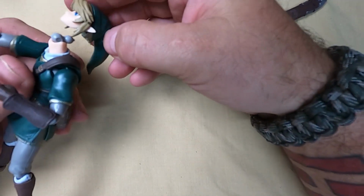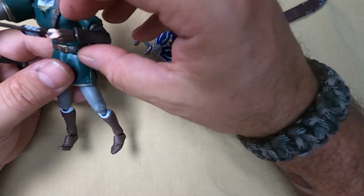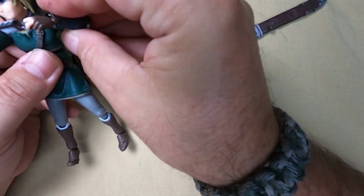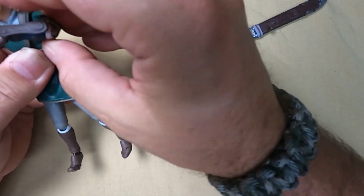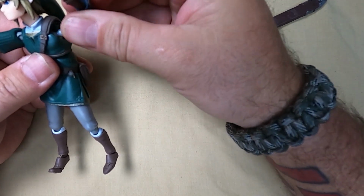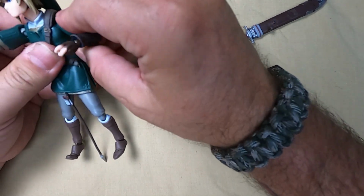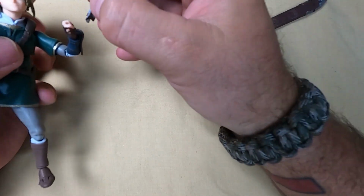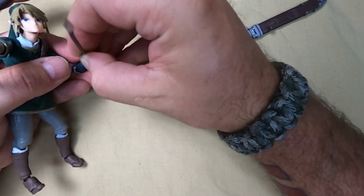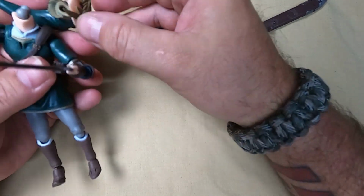And I had it posed super awesome, and I probably won't be able to recreate it at this moment because I had his head cocked. His arm wasn't falling off. Arrow wasn't falling off. Oh my goodness. This is turning into one of the worst reviews ever. Because here I am saying how much I love this thing, and it's self-destructing in my hands as we speak.